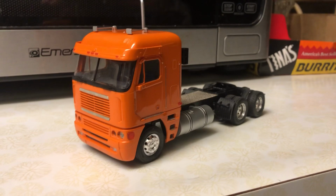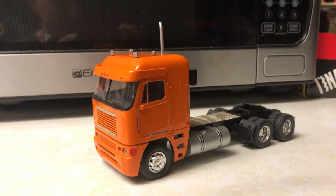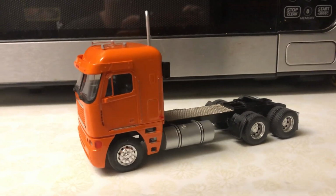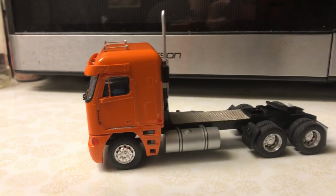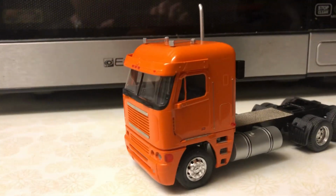Today I want to bring you an ultra rare. I mean, you will not find one of these for a long time, if ever. It is a 1/43 scale, 2003 Freightliner Argosy. And it's got the mid-roof small sleeper. So, this thing is very, very cool.